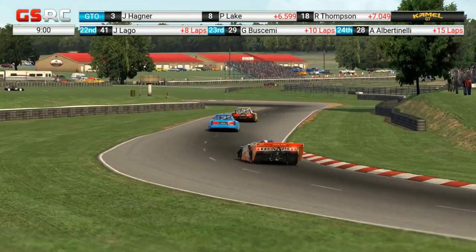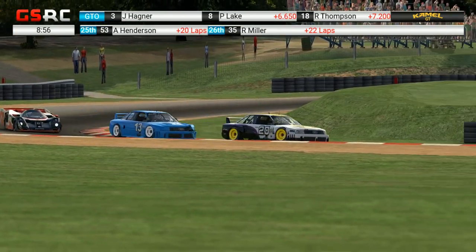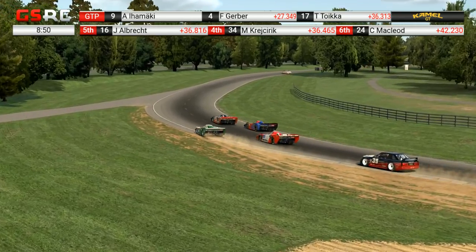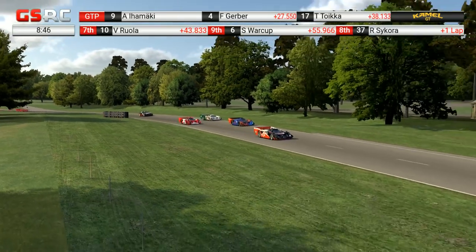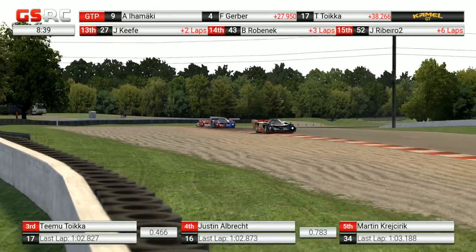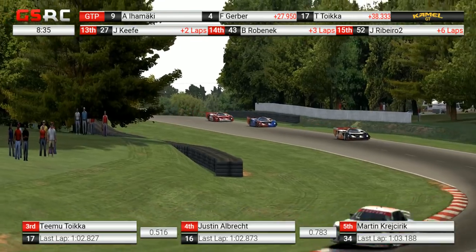It's a battle for fifth place, sixth place, P3 in the Nissans. As we join them, they touch, and Timo Toika spins, not around. Martin Krejcik in the grass, everyone tries to tiptoe their cars out of the turbo lag. And Timo Toika third, Justin Albrecht now fourth, in between that John Keefe, and then we have Martin Krejcik moving into fifth. John Keefe has had plenty of speed, but is a lap down.